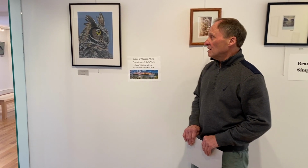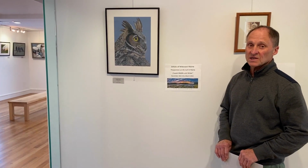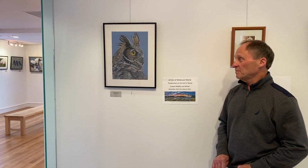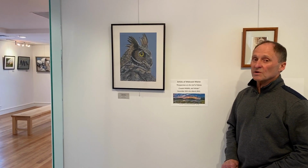And the first piece by Cheryl Young of Bath, a beautiful piece in pastels, and hauntingly titled Night King. Of course, it's a great horned owl.